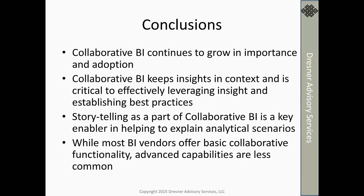And then the last point, just around the business intelligence vendors, as I mentioned, the basic collaborative functionality is widespread today. The advanced capabilities, yeah, they're certainly less common, but there are clearly plans within the industry to expand that. And of course, we check in every year, and we will compare each year's progress to see whether or not we've been able to achieve that. So the good news is collaborative BI is making great progress, and it's certainly an area that we encourage our community to invest in and to take advantage of.